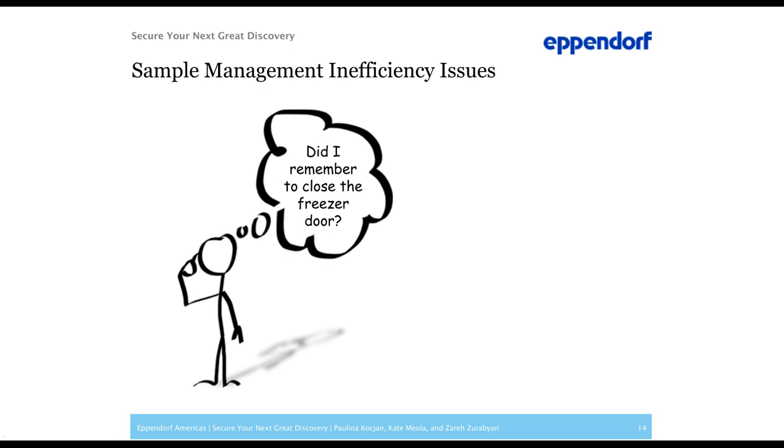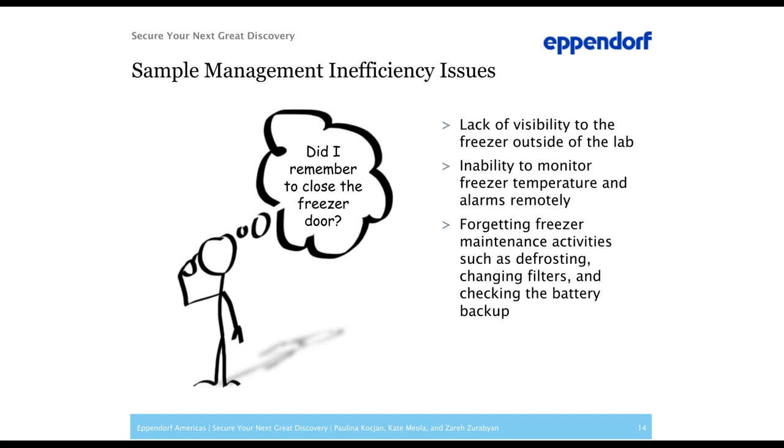And then finally, we have sample management inefficiencies. So how many times have you had this same thought? If you've gone into the lab on the weekend just to check on your freezer, then you know what I'm talking about. When you leave the lab for the day or for the weekend, you don't know what is happening while you're away. If something goes wrong, an alarm may sound, but that doesn't help anyone if there's no one there to hear it and take corrective action. Alarms alone don't ensure safety.